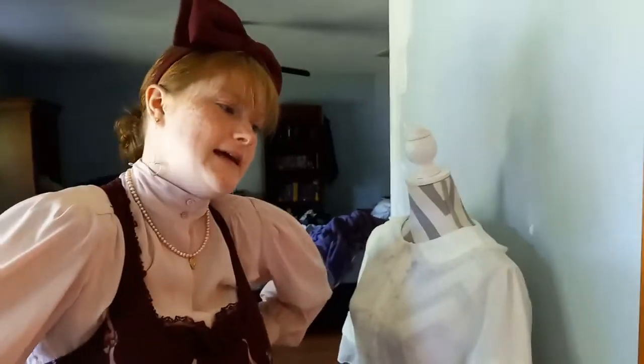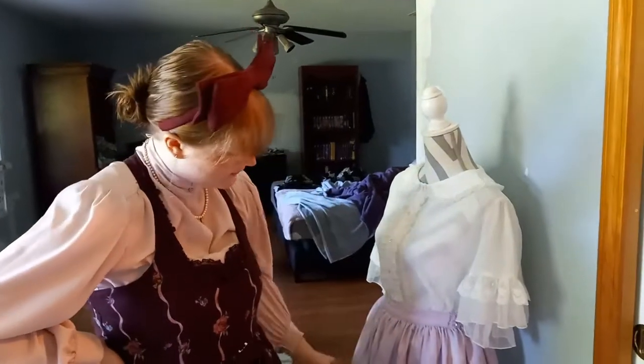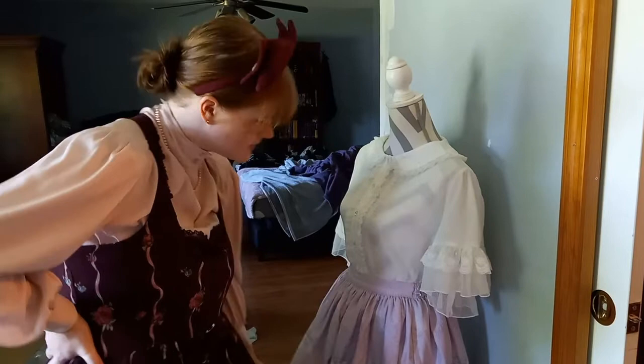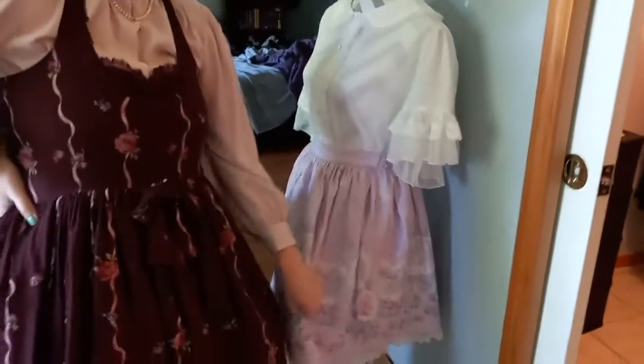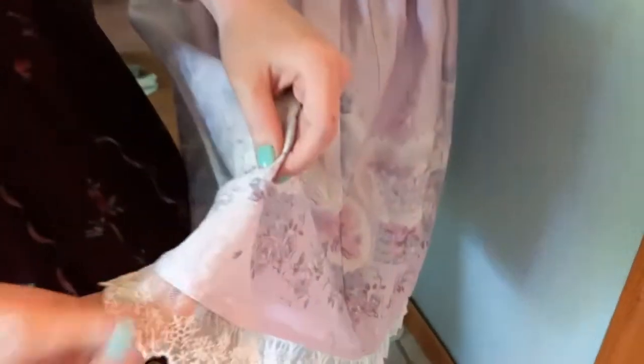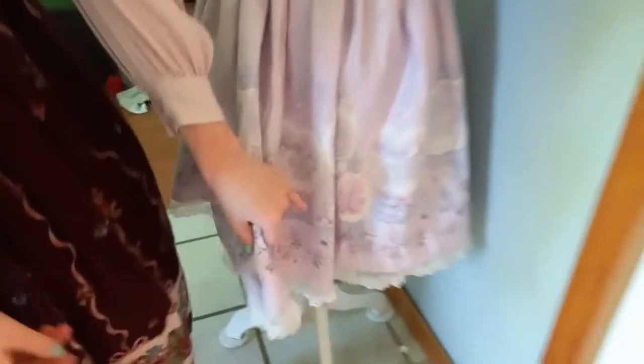I was originally debating back and forth on whether I wanted to get the Angelic Pretty Christmas prints or if I wanted something from Baby. And I think this is perfect. It's a skirt, so I can change the blouses and just kind of change up the look however I like. And I love the fact that it's got this little snowflake lace. It really makes it festive.